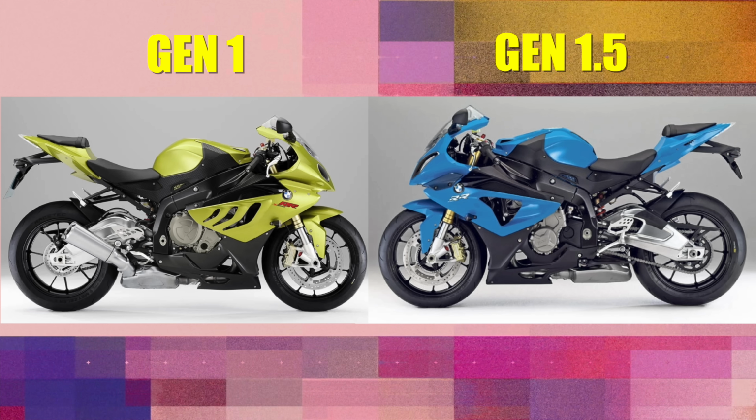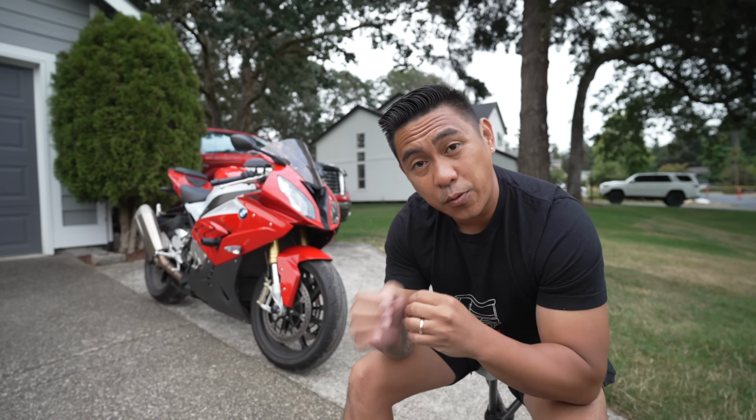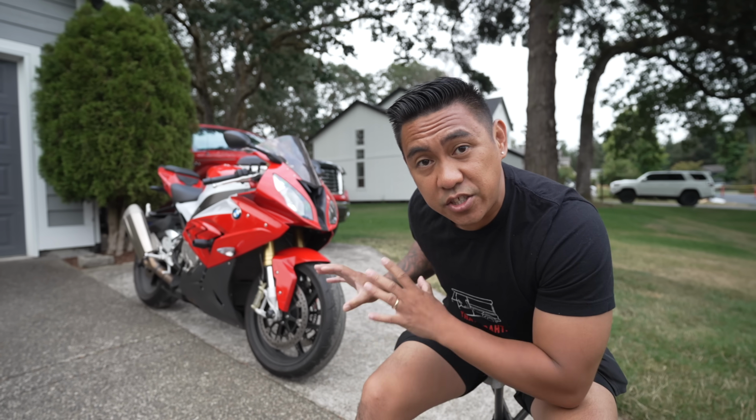That's why I call the 2012 to 2014 the Gen 1.5. Now even though the S1000RR was made to compete in World Superbike, it never really won any championships. But that didn't stop BMW from becoming the benchmark that we know today. So after a successful 4 years, BMW finally gave us a generational update.